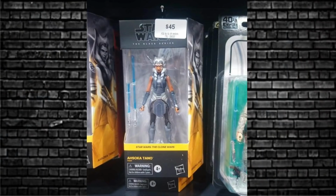So EB Games here in Australia has got on the shelves now Ahsoka and the Loyalist. So the Ahsoka clone is pre-order only status, so you won't be able to find that on the shelves. If you do, good for you. If you pre-ordered it early, you probably have it in your possession now if you've picked it up from stores. And the Loyalist, as you know, that is called the Mandalorian Loyalist. Hard to say. There is a little variant in a couple of them.